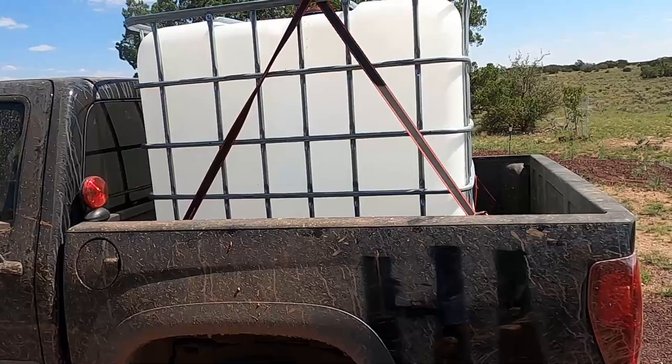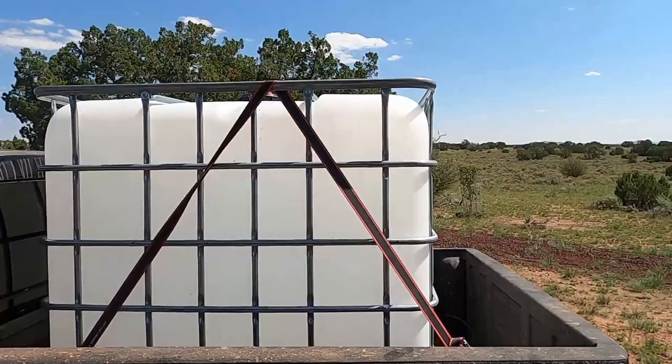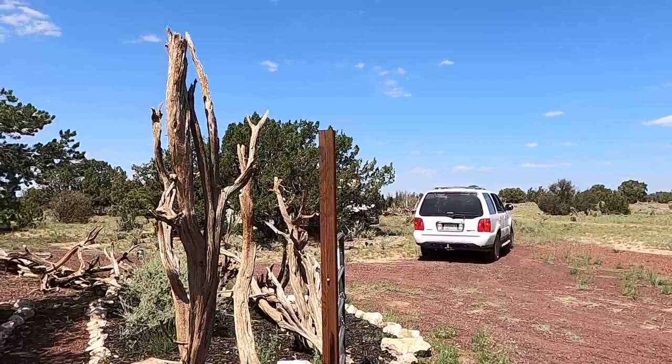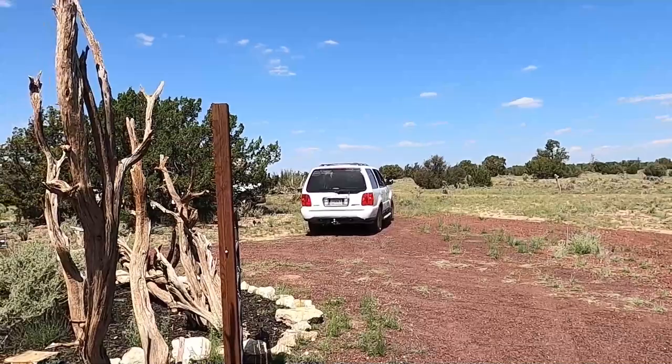And then I think she might be taking care of some modifications to this so that it can potentially haul it full. And we're also gonna be pulling the trailer with the Navigator, because once the trailer is full of water, it'll be 7,000 pounds, and it's a little more than what the Colorado can pull. And the Navigator is rated to pull 10,000.